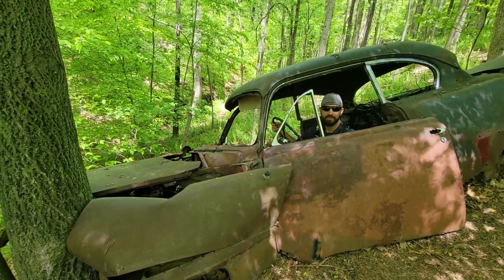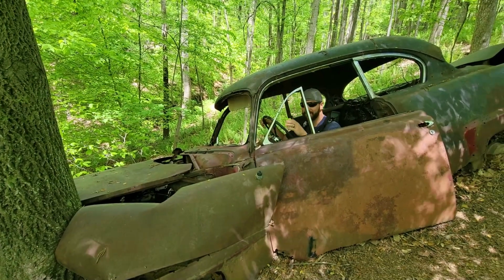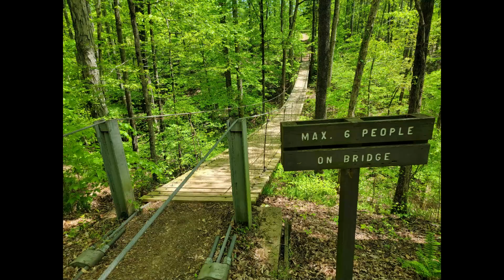The hood's barely attached. It's got 40,000 miles on it. 40,935 miles.